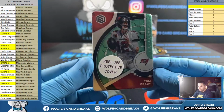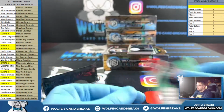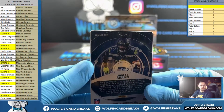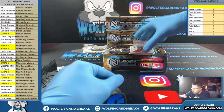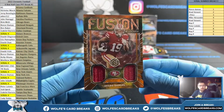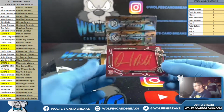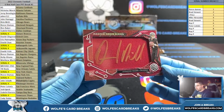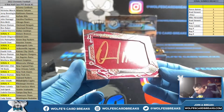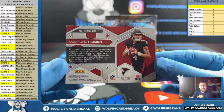How about a Tom Brady, Bucks, 18 out of 74. Jamal Adams for the Seahawks to 95. Double jersey to 199, fusion swatches. San Fran. Ooh, what do we have here? Holy smokes, number to 35. How about gold ink? Desmond Ridder, rookie neon signs for the Falcons. Let's go. Desmond Ridder, rookie neon signs, 26 out of 35.